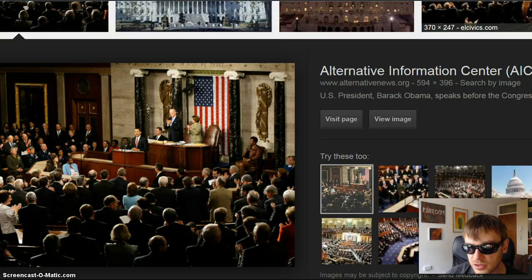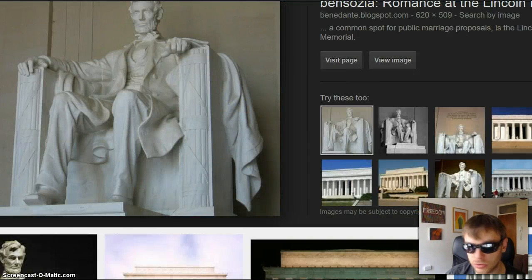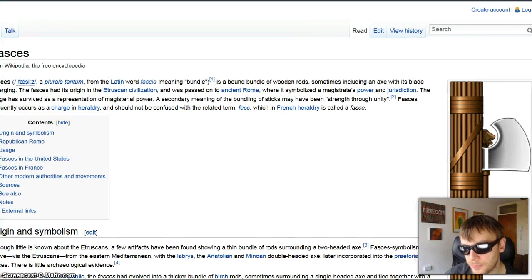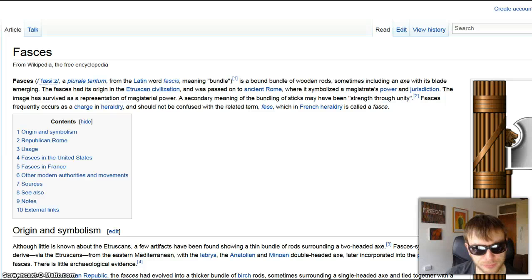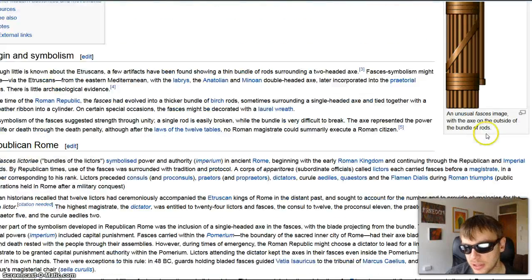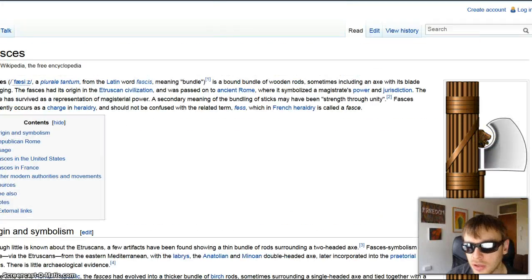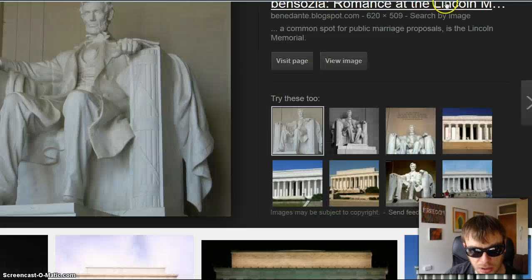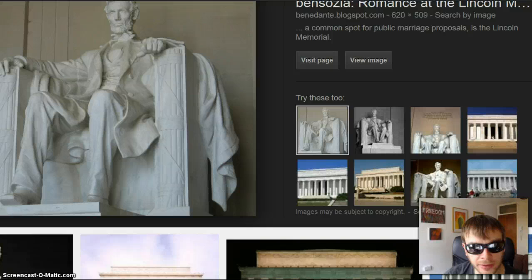The only difference is Lincoln doesn't have the axes protruding. They are the same symbol and represent the same thing. If you come over here, you'll see it as well. Fasces, I think is how you maybe pronounce it. I am not sure. You get it in the U.S. Congress, and you'll get it on the Lincoln Memorial.